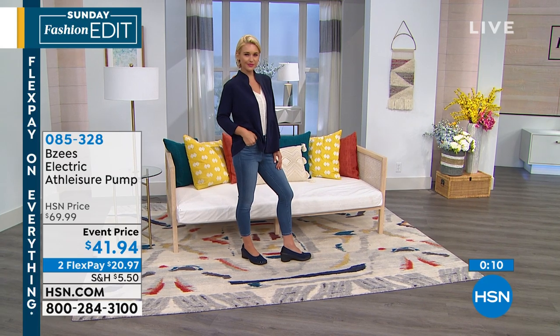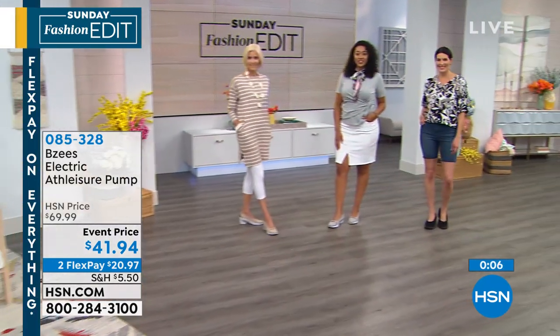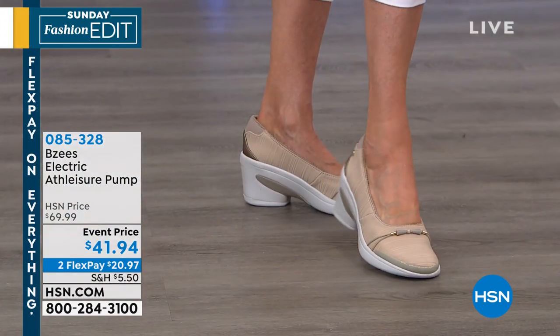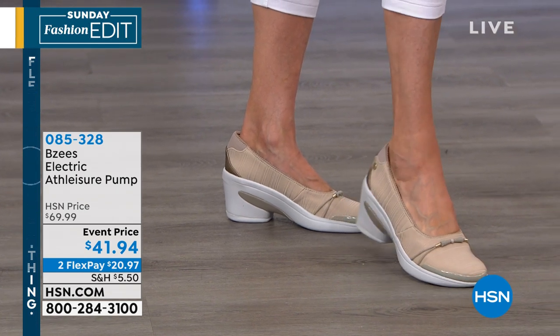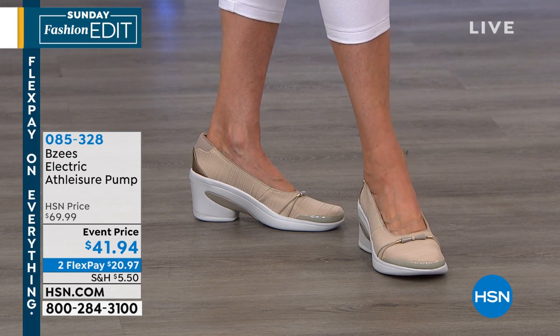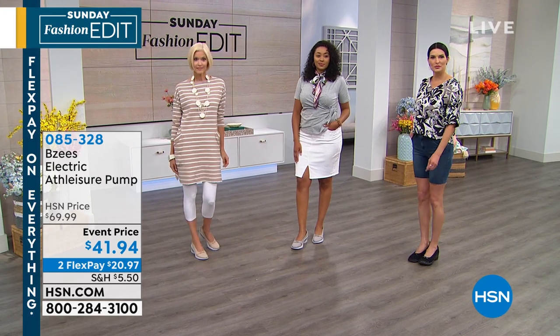But in either case, this is a shoe that will work with your casual leggings and jeggings and Bermuda shorts and skirts, something dressy, even something corporate, right? More tailored, yes, and a suited look. I love that. I have mine on with a pair of colored jeans. You could wear these with shorts, capris. Our model Angie has them on with a pair of shorts. So you're going to wear these from a dressy event all the way down to casual.